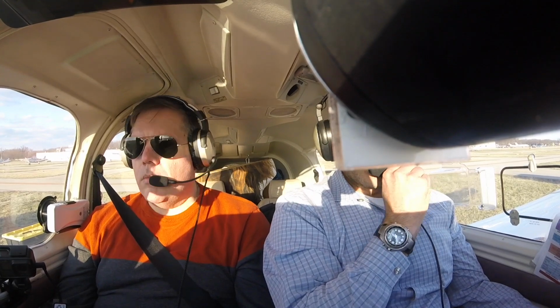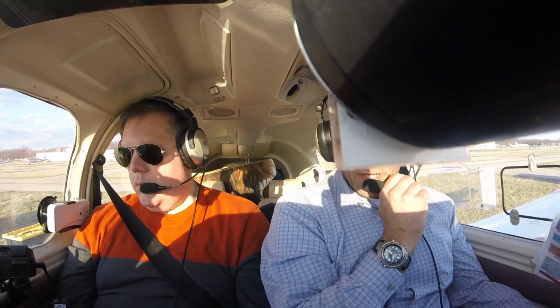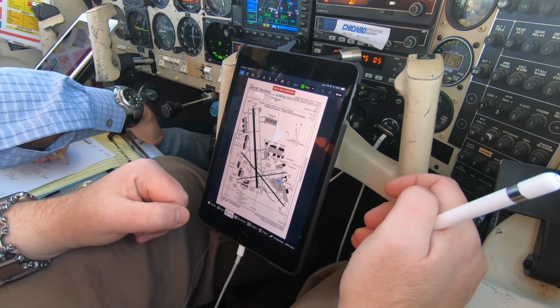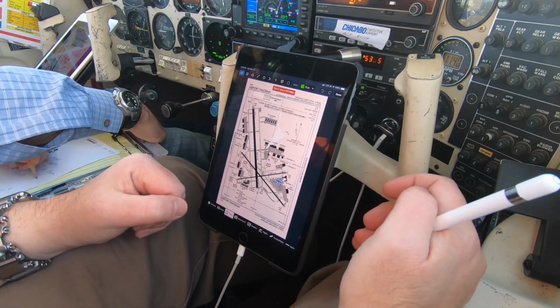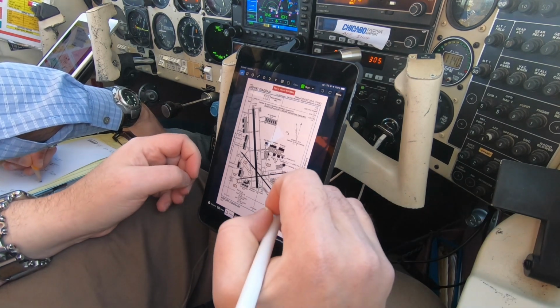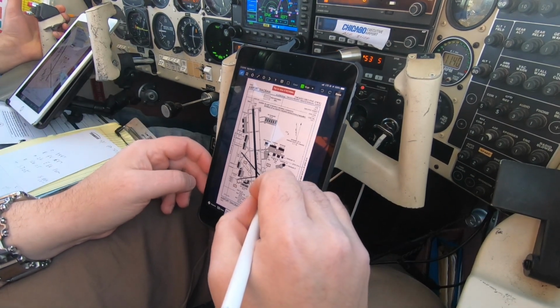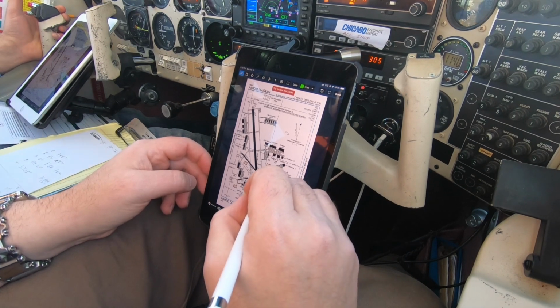Executive Ground, Mooney 7 Lima Uniform, Area 2 with Whiskey, ready to taxi. Mooney 7 Lima Uniform, Area 2, taxi to runway 16 via Bravo, Echo, Kilo, cross runway 24. Okay, Bravo, Echo, Kilo, cross 24 to 16, 7 Lima Uniform.